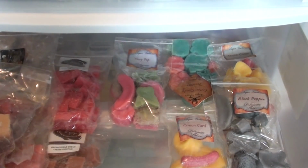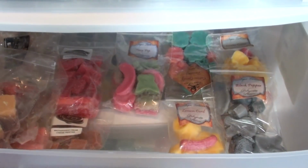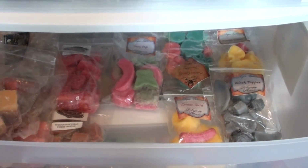Yeah, so again, you guys, until I came in and started organizing this, I did not realize how much I had. I knew I had a lot, but actually sitting down and going through it, I was just like, oh my gosh, this drawer barely shuts. Same with this bottom one down here. I mean, do you see that? It's impossible. Okay, so let me put everything back and then we'll move up to the next shelf.